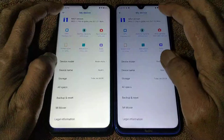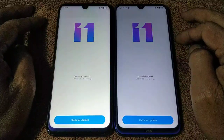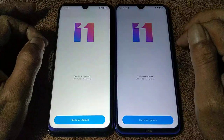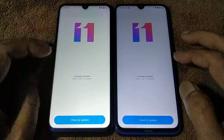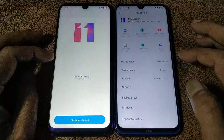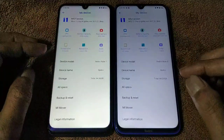Okay, the OS I'm using MIUI 11, miglob.com. Miglob.com is the ROM, the same as the Mi EU, the Europe version of Xiaomi MIUI 11, and it is based on China stable ROM. So the kernel is different from the global version.